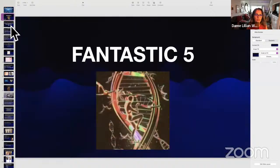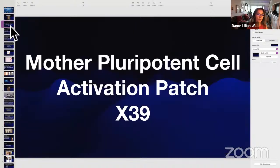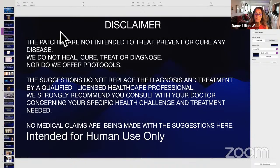So let's go now to our presentation here. And there we go. We'll get started and we'll talk about X39 and what it does. We're going to skip over this Fantastic Five because we are going to focus on the Mother Pluripotent Stem Cell Activation Patch. These patches are not intended to treat, prevent, or cure any disease, nor do we heal, cure, treat, or diagnose or offer any protocols. The suggestions don't replace the diagnosis and treatment by a qualified licensed healthcare professional. We strongly recommend you consult with your doctor concerning your specific health challenge and treatment needed. No medical claims are being made with the suggestions here.